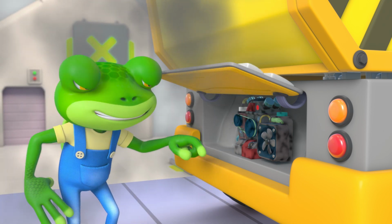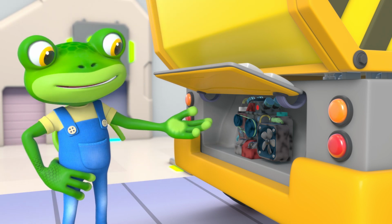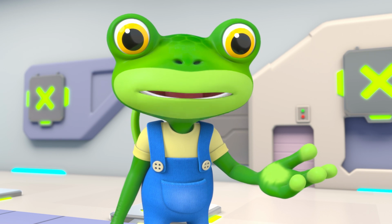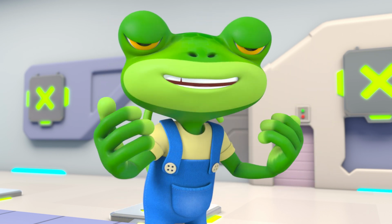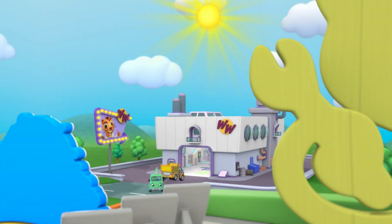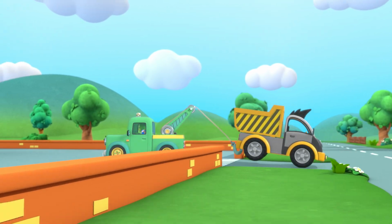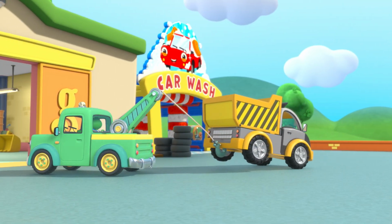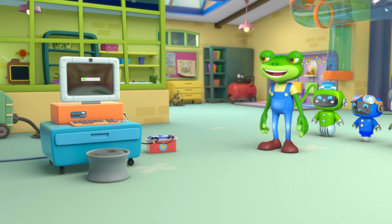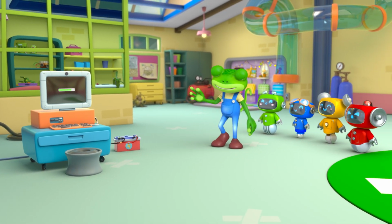The bad news is we'll have to take out your engine, Dylan. But the good news is I've got a brand new one that will be much better for you and for everyone else. Perfect. We're going to need the sun's help. And so is Dylan. This battery will charge with power from the solar panels whilst we fit Dylan's new electric engine.